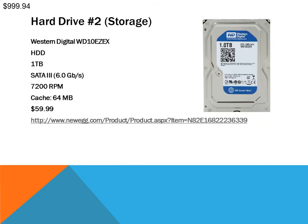Hard drive number 2. This is for just your regular storage, your regular everyday, put whatever you want on there. It's a Western Digital HDD, 1 terabyte. SATA 3 still, so 6.0 gigabits per second. 7,200 RPM, which was the same as the Alienware one. The cache is 64 megabytes. And this is $59.99.